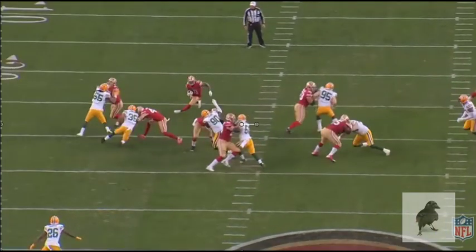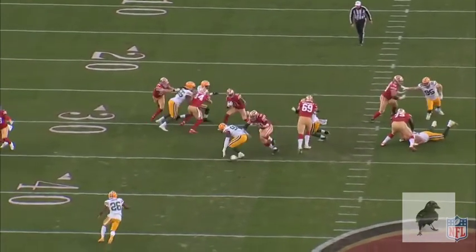One of the first things you notice, flexion. Good flexion in the ankles, knees, and hips to be able to make this cut downhill on a play that's designed primarily to go outside. Does a really good job of this on a consistent basis.